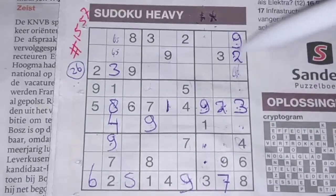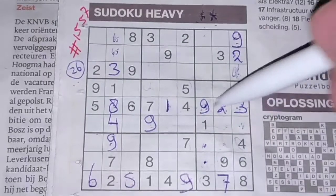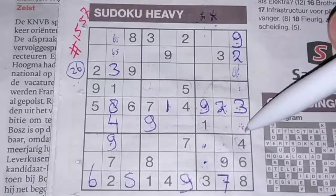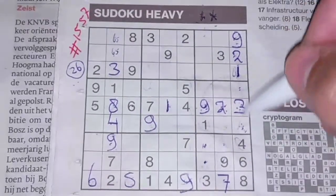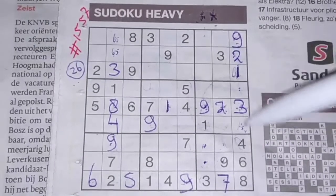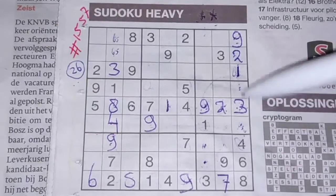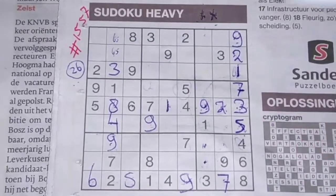3 missing numbers in this column, the last column. One of the missing numbers is a 1. We see here 1 in this big square, so no 1 in these two boxes. One box left for the 1 should be here. 2 boxes left in this column, the last column. 1, 2, 3, 4. The 5 is missing and the 7 is missing. We see here 5, no 5 there. 5 should be here and the 7 goes there.